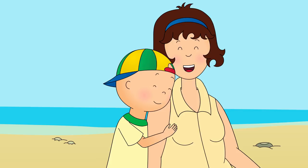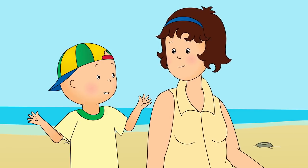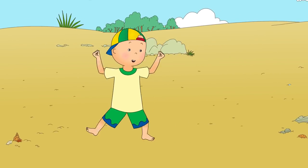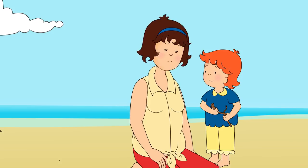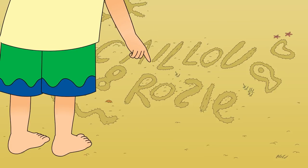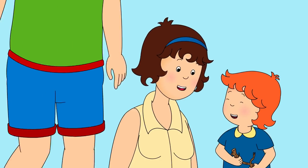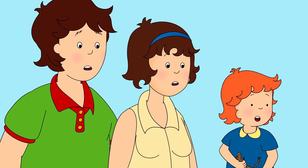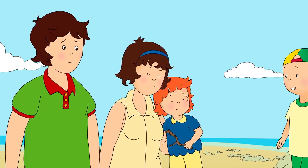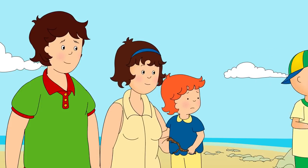Mommy! Oh, hey, Caillou. So, how were the rock pools? I saw all kinds of sea creatures. My favorite was the crab. Look! That's great, Caillou. Well, Rosie and I were busy too. Wow! That's your name, Rosie! And that one's my name! I've been teaching Rosie her letters. That's great, Rosie. Don't worry, Rosie. Now all the sea creatures I met will be able to read our names, too!